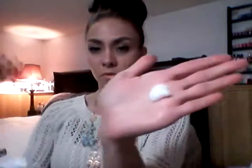I just shake it up, and then it comes out like a foam, like that. And then I just rub it together, and then put it through my ends, and I feel like it just helps. Oof, now my hands are all sticky. Oh, yuck. It just kind of brings life back to your hair, and it smells really good. I think it helps with my flyaways and stuff, so my hair gets really staticky, especially in the winter time, so I've been loving that.